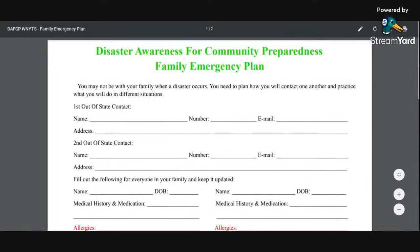You may not be with your family when a disaster occurs. You need to plan how you will communicate, how you will contact one another, and practice what you will do in different situations. So in your wallet, your child's wallet, you want this information. It's just one piece of paper you can fold up. Two out-of-state people to be able to contact.